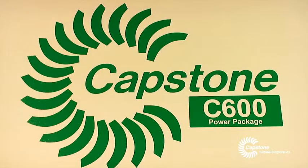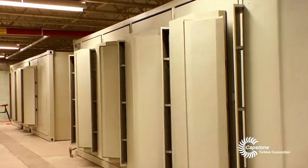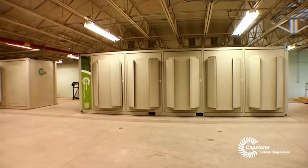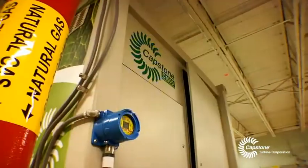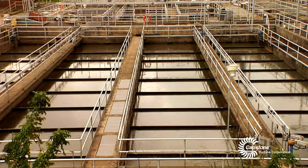This is a unique configuration where you've got a C600 and a C1000 aligned together for an application. We're able to run our electric grid 2 ways. We can either run it through methane recovery, that's the methane that comes off the digestion process, or we can run it off of natural gas. Why was that important to the authority? We needed redundancy. A methane recovery is absolutely paramount to us. We've got a renewable source of energy right here in the digestion process.